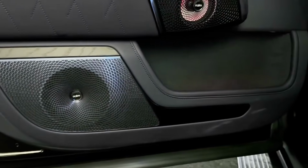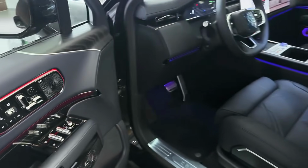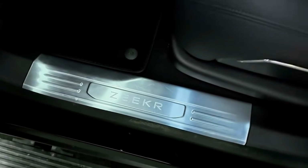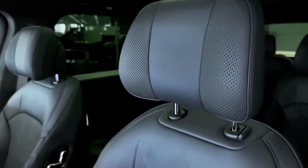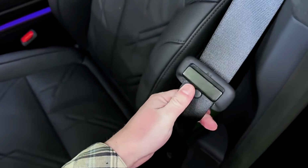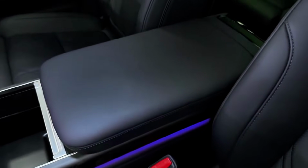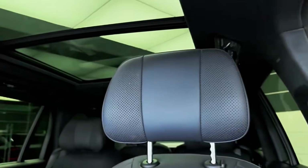Reports suggest that the Zeekr 9X Black will feature a high-performance hybrid system that combines a turbocharged engine with electric motors. This means you get instant electric torque for quick acceleration, while the gasoline engine provides long-distance range and extra power when you need it. So what does that mean in real life? Well, imagine pressing the accelerator and feeling that instant electric surge pushing you back into your seat. That's the kind of smooth yet powerful response hybrid systems are known for.